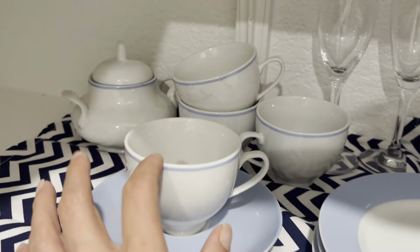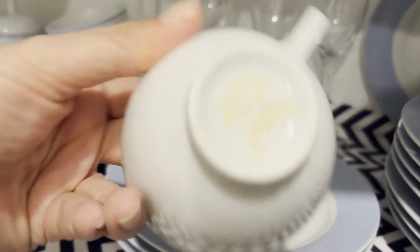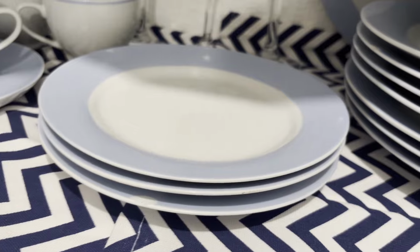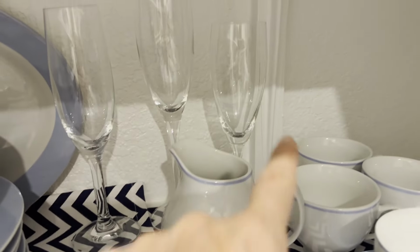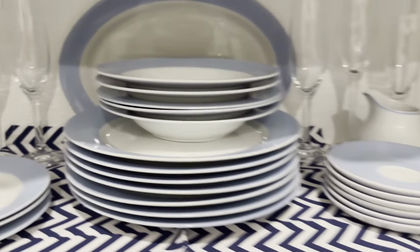This tea set here, when I found the tea set in the box, it created this end result. So I discovered this was some fine porcelain from Pegasus. And I thought, wait a minute, those dishes that I am going to donate to the thrift store, are those matching? And it ended up matching the platter, the dishes, the tea set here, the plates, and then I have some cute little glasses here. So I thought I'd display those as well.